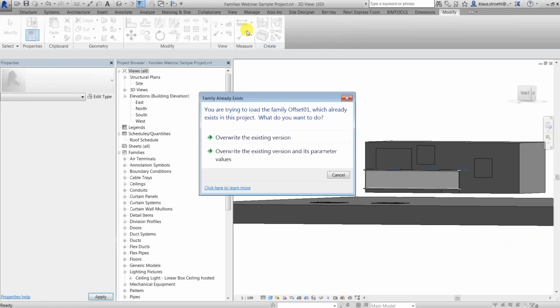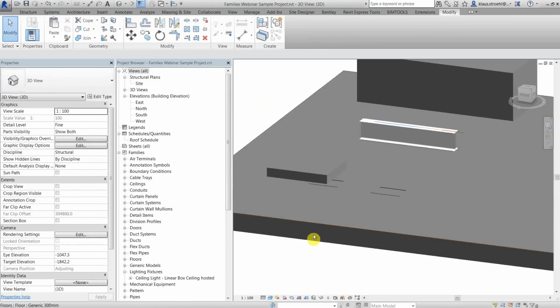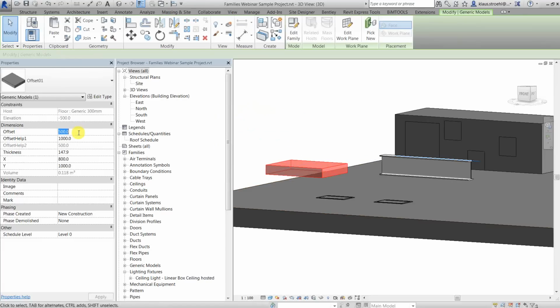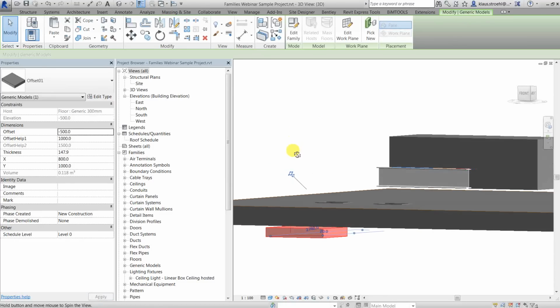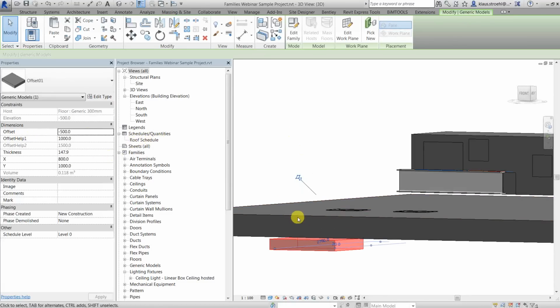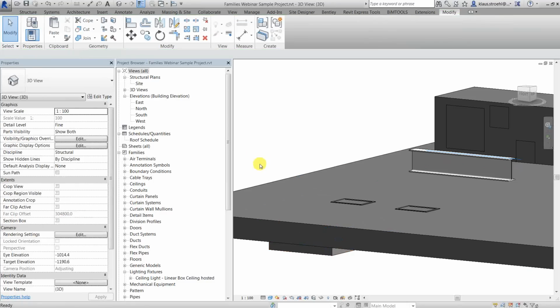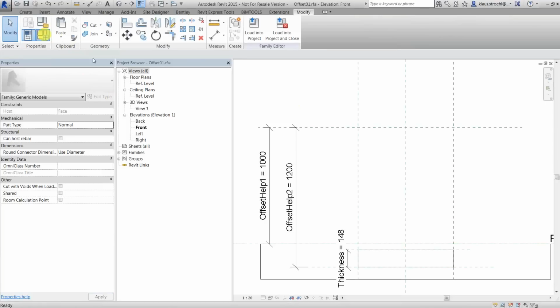I load this into my project again, overwrite the existing version with its parameter values, therefore I can select my family. At the moment it's got 500 offset, make it negative 500, and I can offset it negative off the surface of that insertion plane, right? So, and that's basically it. So you can foolproof it now as well.